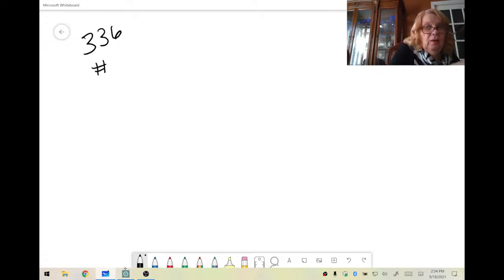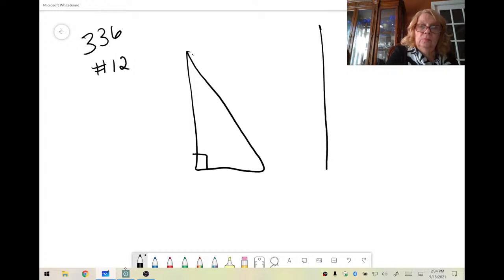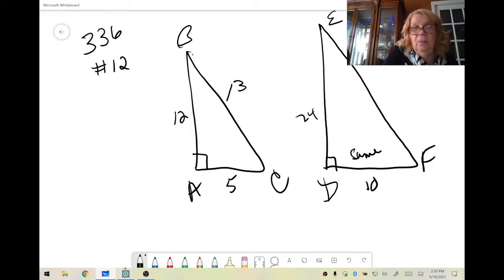And we're going to look at number 12. So I have a triangle and a bigger one. But they're similar. And this is ABC and this is DEF. And we know this is 12 and 13 and 5. So this also has to be in the same ratio, maybe probably different numbers, but the same ratio. Maybe, I don't know, maybe it's 10, 24, 26, I don't know.